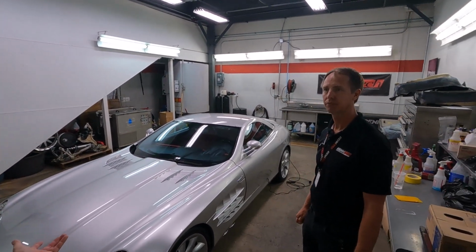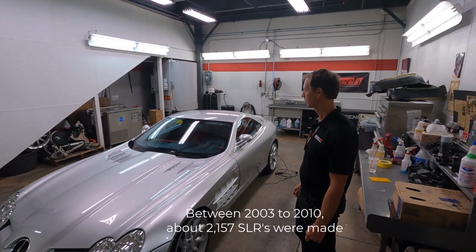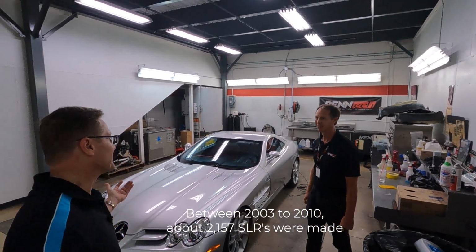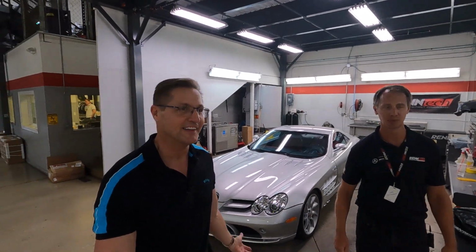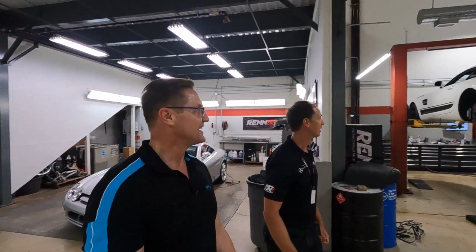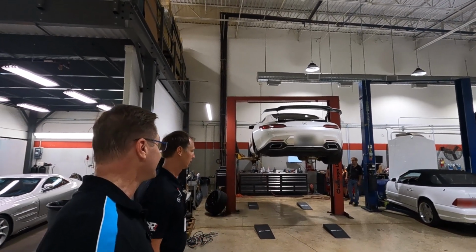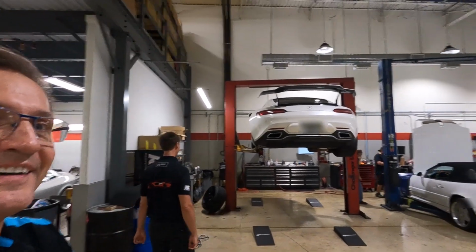Were there 350 of these ever made? Good question. How do you get your 350 units sold? Mercedes-Benz. Low production is what we specialize in. Got it. AMG GT up there on the lift. That's our development car right there. Okay. It features a lot of the upgrades that we have for the car.